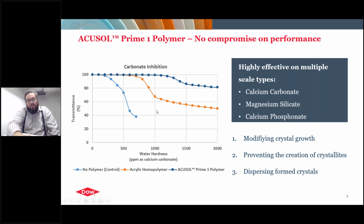Using the acrylic homopolymers or median level performers, you can see you are able to both delay the onset of crystallization, and once the crystals have been fully formed, you're able to disperse them within the wash bath very well. Accusol Prime 1 polymer, again, even further, is able to delay the onset of crystallization and prevent the crystallites from growing to the point where they can scatter significant amounts of light. Not only does this work on calcium carbonate, but it is also able to handle magnesium silicate and calcium phosphonate scale without losing performance in any one of these three metrics.